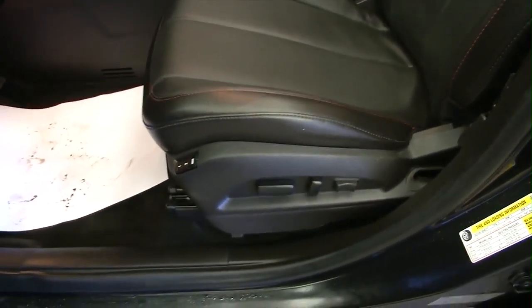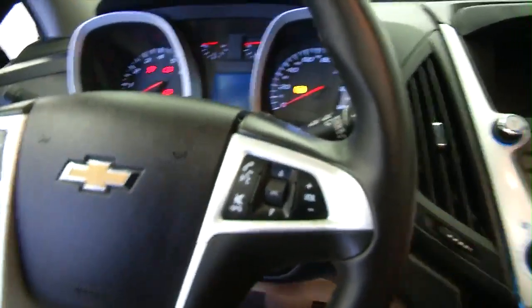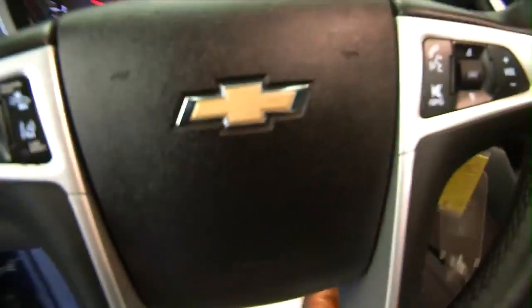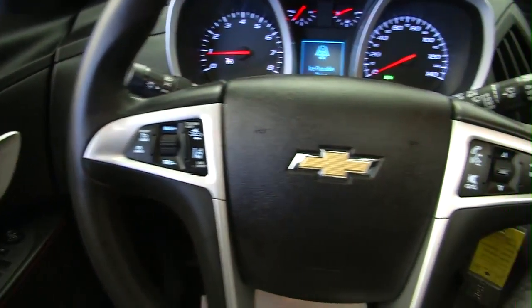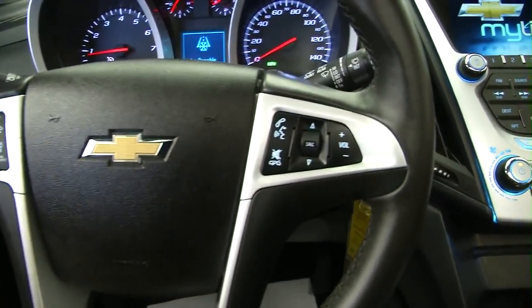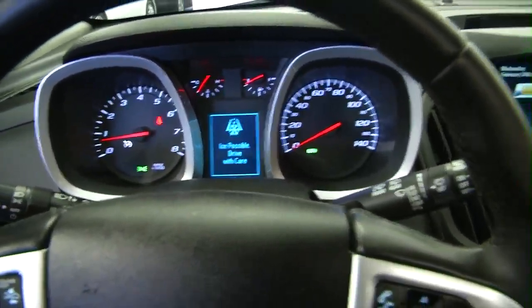Power windows, power locks, power mirrors. Full power seat adjustments with memories. Two memories. Sunroof. Let's start it up. Beautiful. On the steering wheel, we have audio controls mounted on the steering wheel, along with cruise control.